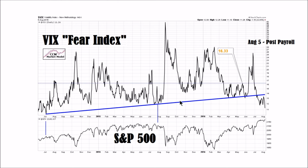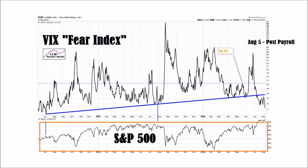The longer the VIX stays below the blue line, the better for the S&P 500 and risk assets in general. A lot of times in the market, you feel like you've missed it, but keep in mind, the S&P 500 has been inside of this box for a very, very long period of time. Therefore, it's possible that we are still in the very early stages of a bullish breakout.